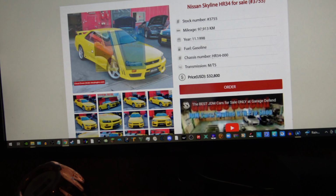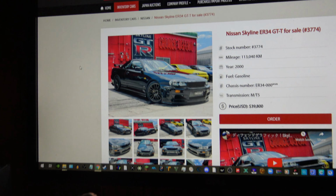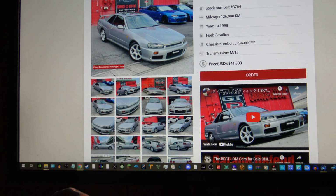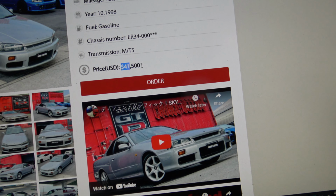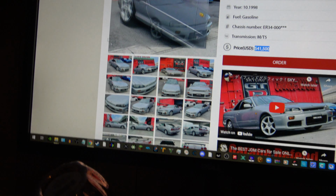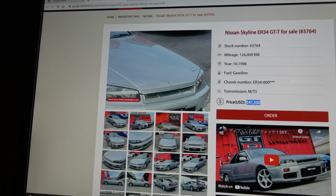I mean, this is the main thing I want to talk about, but first we got a nice 2000 GTT here, nice black, very nice, but not quite what I'm after because it's a 2000. I'd rather get a 1998. Here we've got a 1998, looks like pretty much bone stock, $41,000. Pretty good. Not a bad price. I mean, obviously this car wasn't worth that 10 years ago, but not much we can do about that.